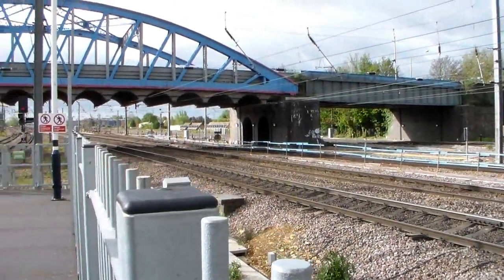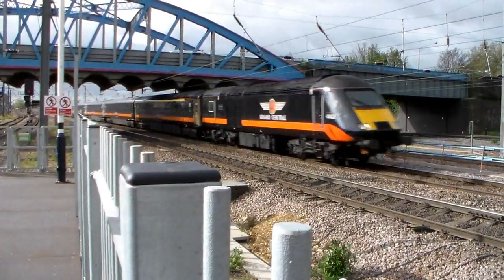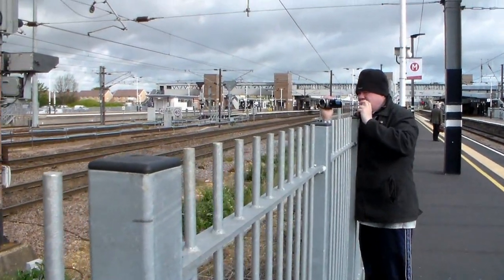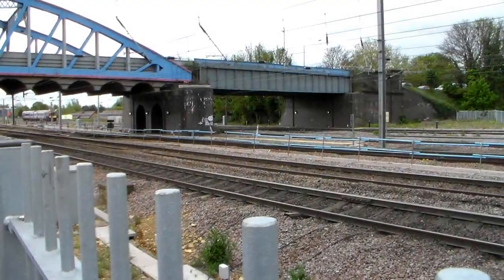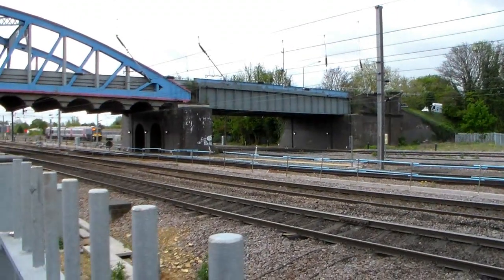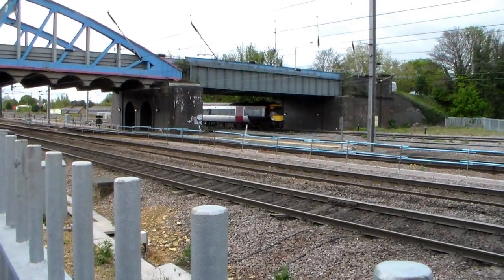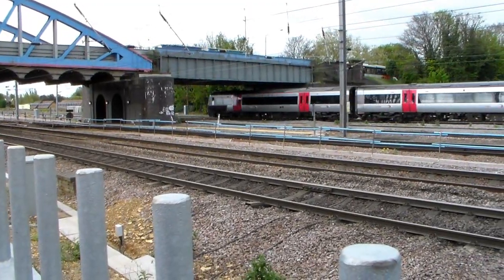For Grand Central, 1N90 from London King's Cross to Sunderland. Far side, that's the 0852 CrossCountry Stansted Express service from Stansted Airport to Birmingham New Street via Leicester. 170112.